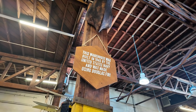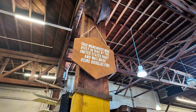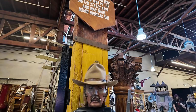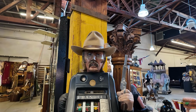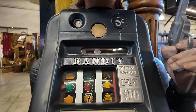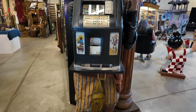So that building we're in right now says it was built in 1945 by the United States Navy and was made using Douglas fir. And right below that is a vintage, true one-armed bandit. That is a crazy old slot machine. You actually pull down his gun hand and the reels would spin. He is cool all the way down to his boots.